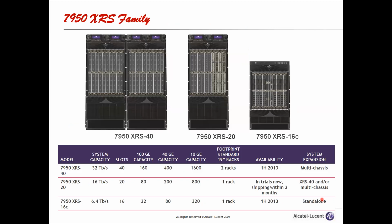There is another, the big brother of 7750, the 7950 XR family, and it is multi-chassis, so you can use more than one device to make it a single device. So the maximum capacity which is on 7750 is 32 terabit. Slot maximum use is 40. 100G capacity is 160. 40G capacity is 400. And if you talk about 10G capacity, then you can have 1600 interfaces of 10G capacity. Okay, and you can have 2 racks, and it was launched in 2013.